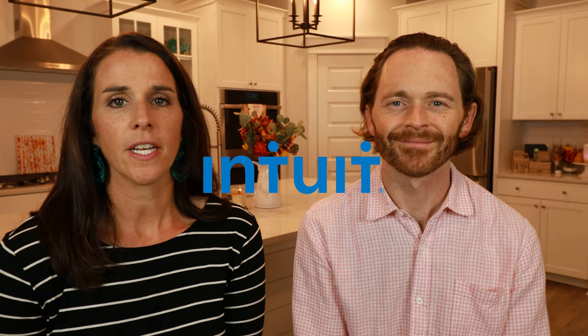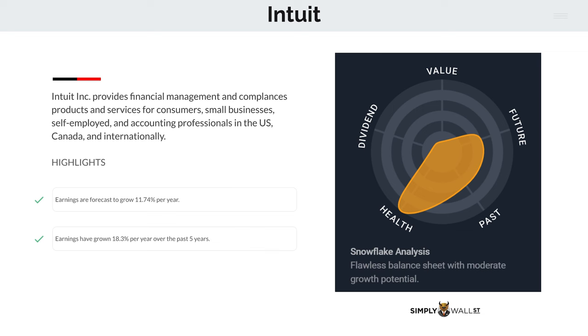So the next stock that we have in our portfolio is Intuit. Intuit provides financial management and compliance products and services for consumers, small businesses, self-employed, and accounting professionals, both in the U.S., Canada, and internationally. Its earnings are forecast to grow 11.74% per year. Over the past 5 years, their earnings have grown 18.3%.